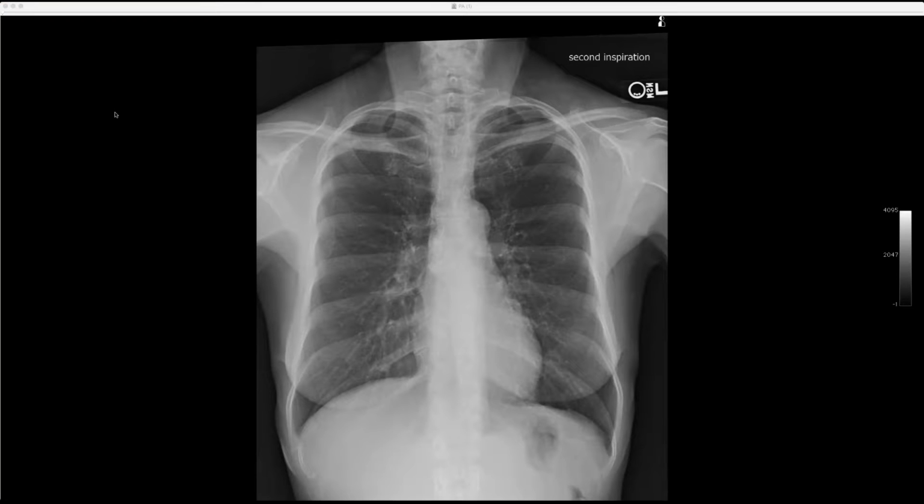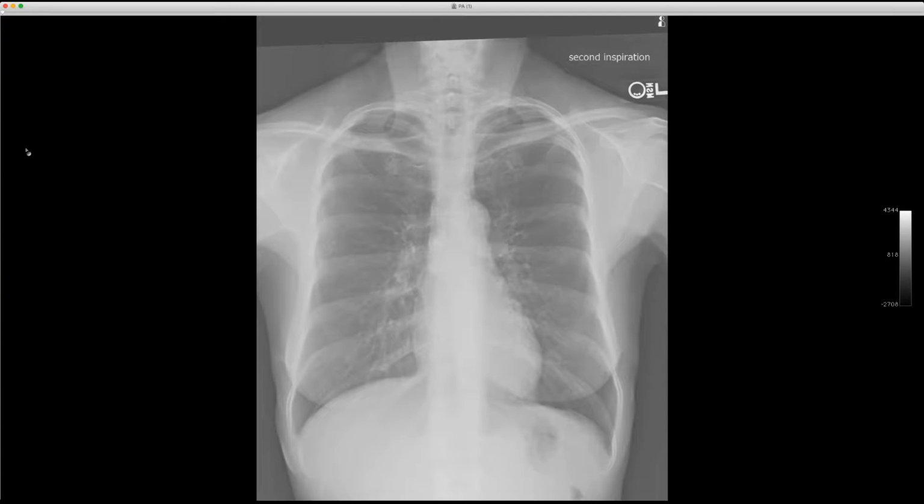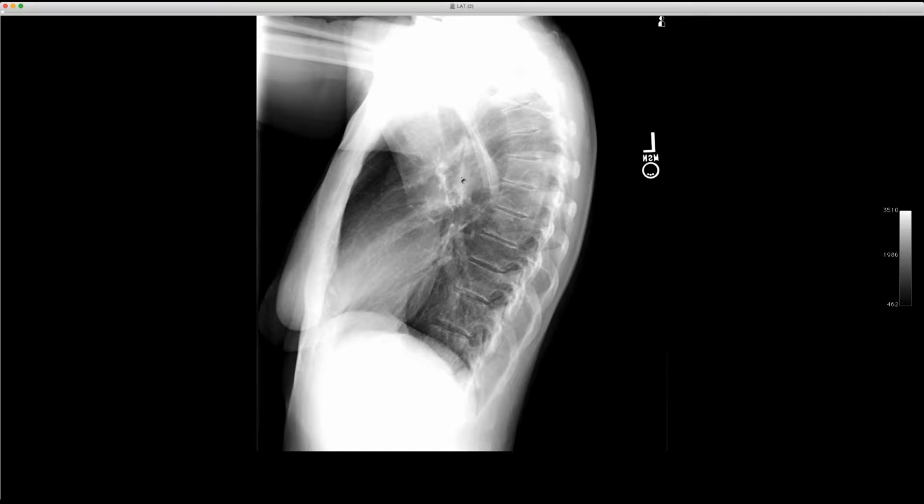This was a woman who's had long-standing, sort of mild dysphagia that's slowly been getting worse. And this is her radiograph, and the only finding is this calcified body. And I'll show the lateral. It's hiding down here. Whoops, wrong button. There we go. So you can see there's some calcified subcarinal lymphadenopathy.